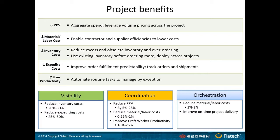And again, if you think about it, the three broad categories around business benefits, around visibility, coordination, and orchestration, extremely important as we think about the materials management system, as we think about an approach to solving this materials management problem, right? Now, in conclusion, before I hand it over to Rich, I just wanted to say one thing.